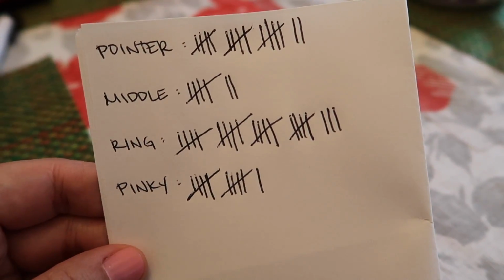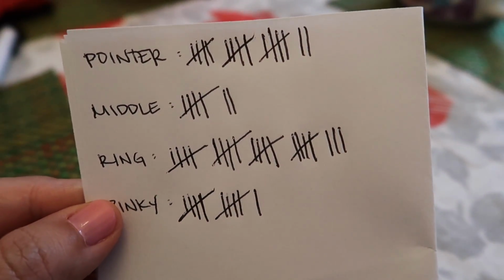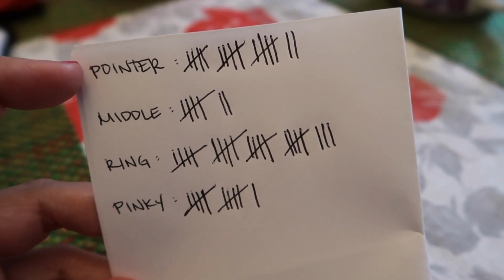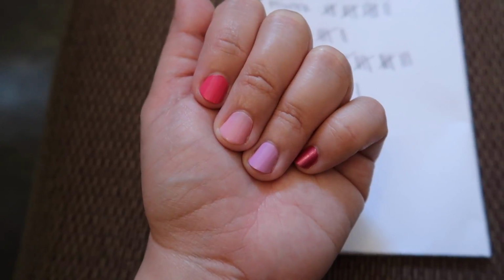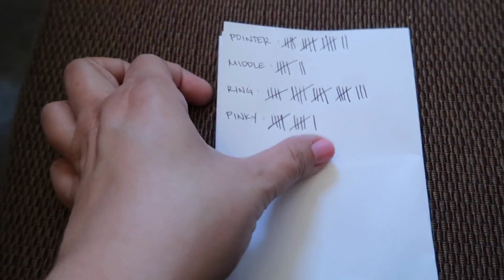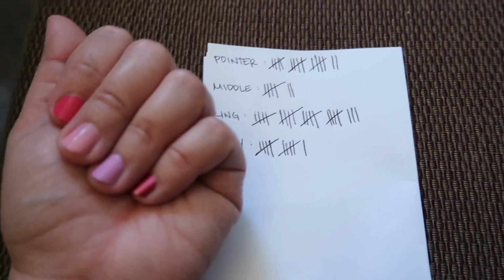Okay, so here is the final tally for the nail polish votes, and the ring finger won. I'm actually surprised the pointer finger caught up. So pointer finger, or the index finger, was second place, but ring finger is the winner. The middle finger was actually the one that I really liked the best, and that one lost by the most, actually. So I was really surprised, but ring finger it is.